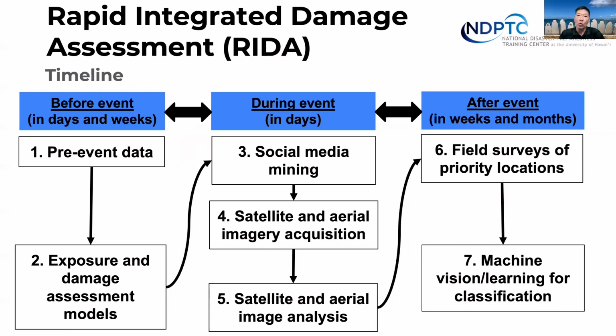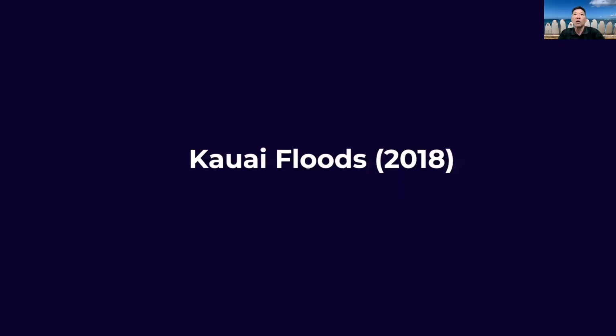And we're trying to collect real-time information from diverse sources, from social media and conventional media sources, satellite aerial imagery, and then analyzing that imagery to be able to provide real-time or close to near real-time data as these events unfold. Part of our research involves conducting field surveys to prioritize locations, and then a lot of post-processing where we're using machine vision and learning for classification of different damage levels and exposure.